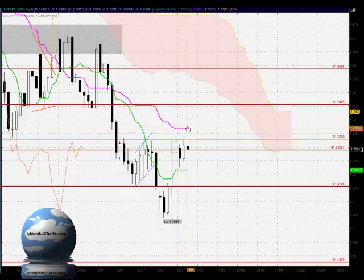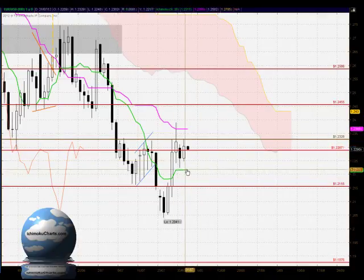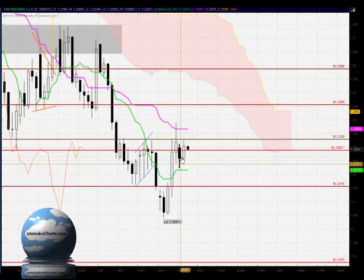So let's watch how the market reacts to these levels. We're likely to get a market that's travelling sideways for a while. If we do see a sell-off and the Tenkan-sen fails to hold, then 121.55 is pretty important to this market. We could easily be trading down there in a couple of days, but let's watch these areas of support and resistance that are close by first.